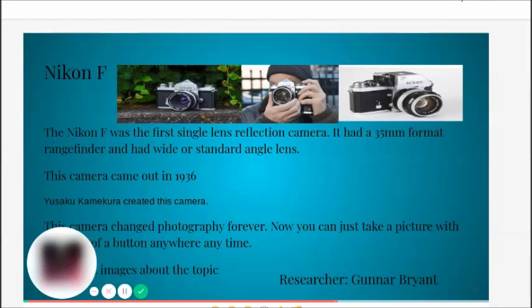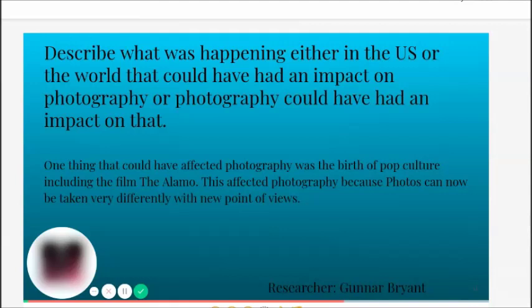One thing that could have affected photography was the birth of pop culture, including the film The Alamo. This affected photography because photos can now be taken very differently with new points of view.